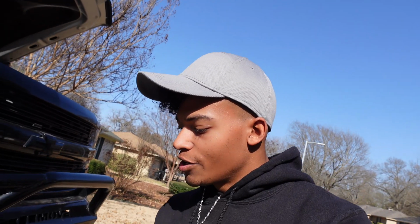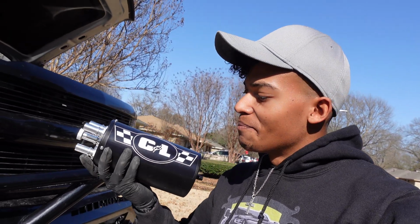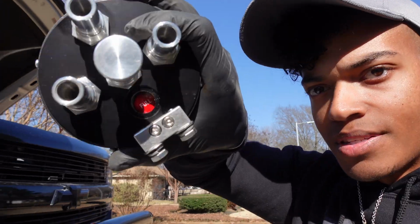The last thing that we got to do is install this monster catch can from C&L. There we go. And as you can see, this thing is like the size of my hand. I mean, almost even bigger than that. You can see in there.